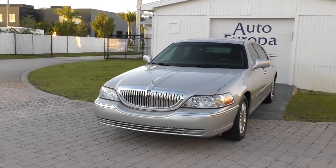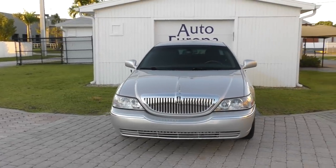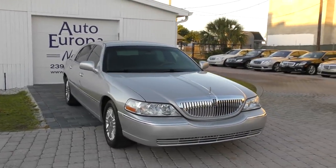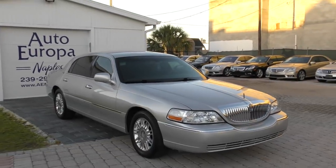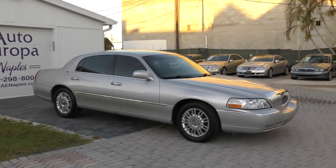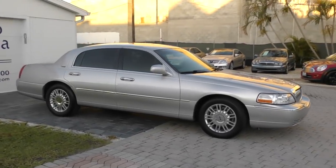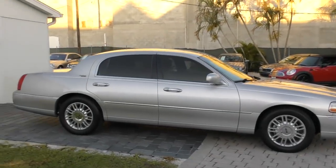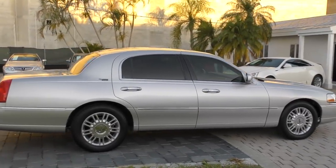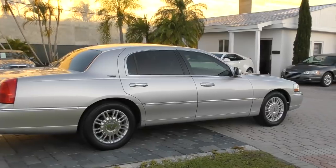Livery companies love them because they're indestructible and easy to fix. If they got in accidents, they were easy to repair. They would go for 300, 400,000 miles with good maintenance, just a fantastic staple of that business. Now, again, this is a 2011, rare as hen's teeth, the final incarnation of the town car, the third generation.